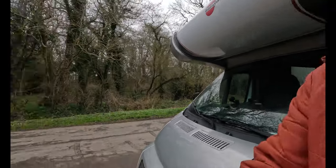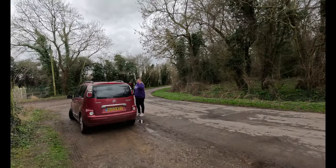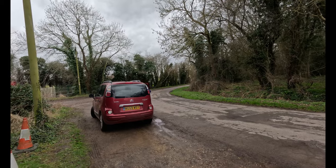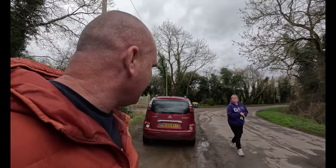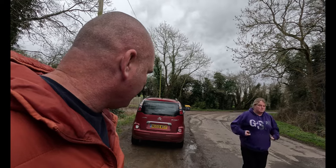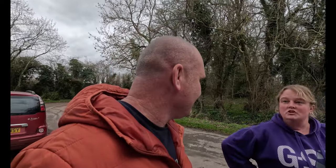Because we've got a few jobs to do this morning. What are you doing? Just trying to see if I can see anything broken. She says there's something making a funny noise on the car. She's trying to find me work to do, aren't you? I am. There's definitely something with it. Yes, it's a Citroen. You bought it, mate.